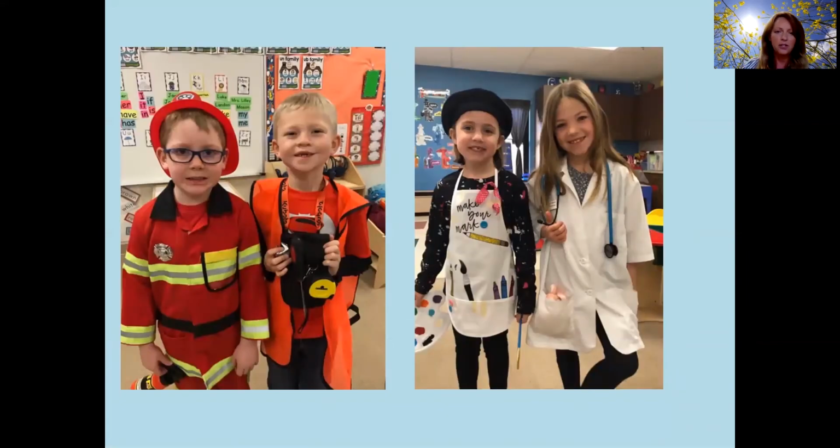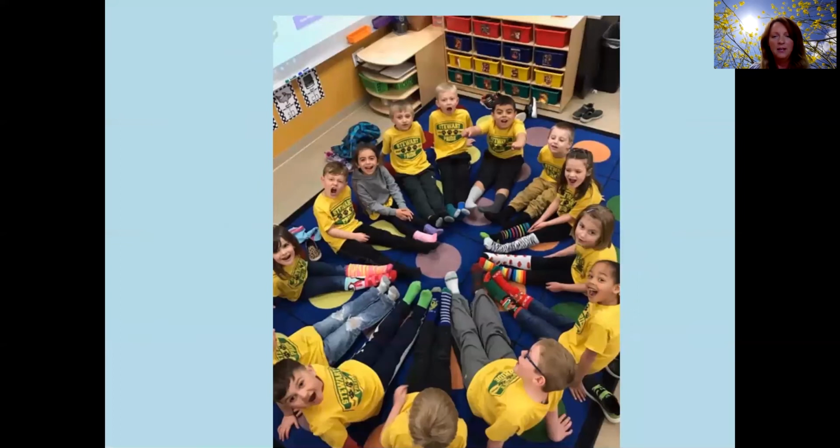Here are some friends during creative play. It's a fun time during the day where kids get to explore different play areas and learn to problem solve and communicate with each other. It's more than just fun. There are a lot of learning strategies and skills that go on during that. Here is calendar time or carpet time, depending on what the teacher might call it. And these are some of our friends from this current year.